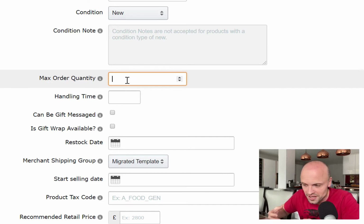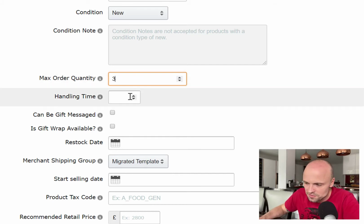It'll be a single buy. Yeah, so you don't want that. So if you are making offers or reducing price, you want to set this fairly low, so something between 3 and 5 units. So let's put this at 3 for now.